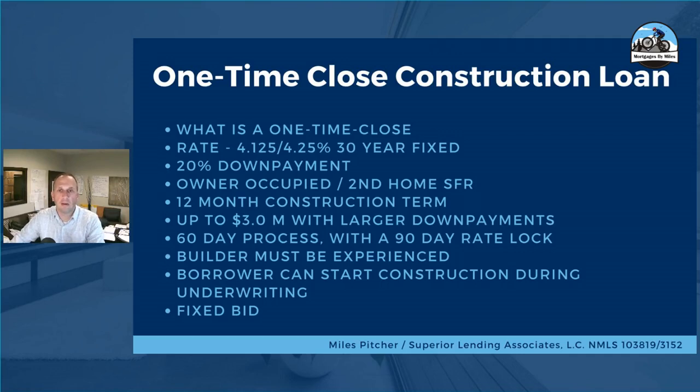Now, is there anything to stop them from refinancing once the home is done and maybe rates are better? No, they can totally refinance to a lower rate if rates are better at that point. But if rates are worse, they can stay put and pay this loan down for 30 years.